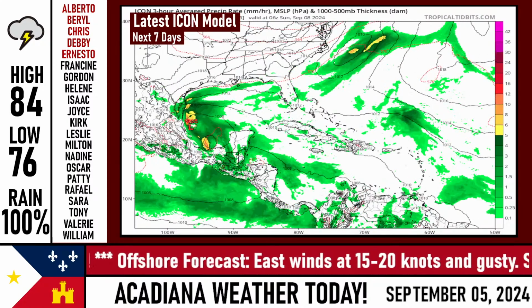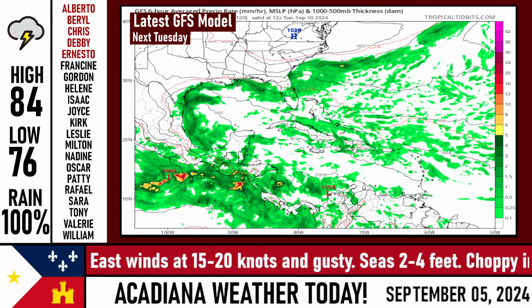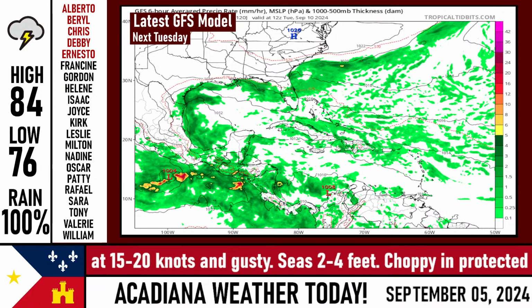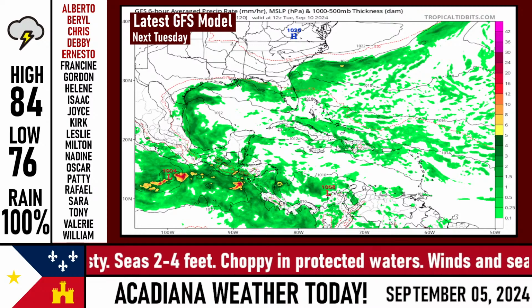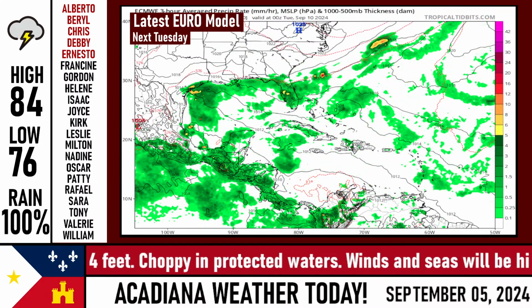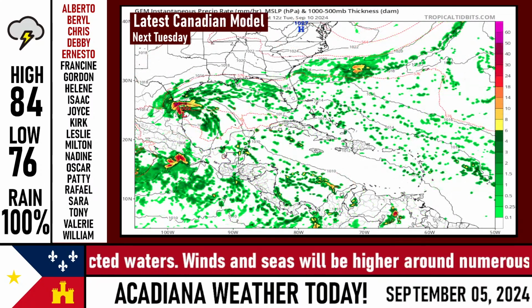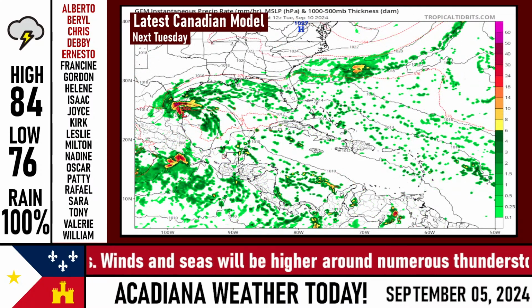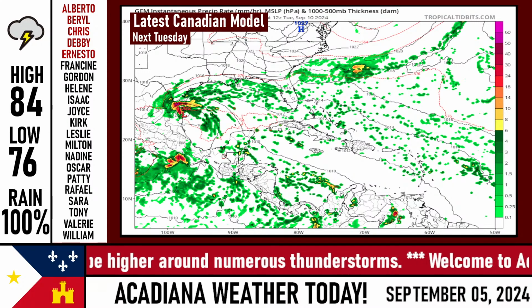Can't rule out the possibility, and that's probably why we've been seeing the National Hurricane Center kind of put that blip back on along the upper Texas coast. But 5 days from now, next Tuesday, the GFS not showing anything. The Euro model showing a broad area of low pressure. The Canadian model showing a low, maybe a tropical system reaching the lower part of Texas or northern Mexico.